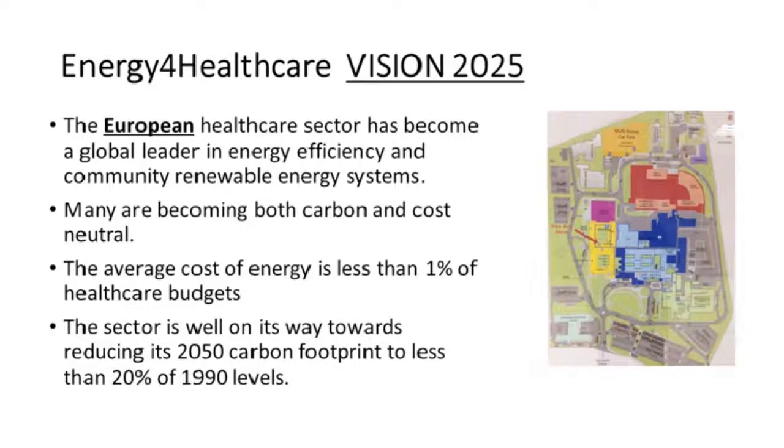This set out a vision for 2025. The vision they had was that the European healthcare sector would become a global leader in energy efficiency and community renewable energy systems. That's an interesting idea there. The hospital is seen as part of a wider community, and by sharing its energy with the community, for example, combined heat and power, which would generate the large amounts of electricity that the hospital needs, might also make waste heat available, which could be distributed into the local community, and the hospital would take the benefit of that as a zero carbon heat energy, which is being distributed into housing or residential.